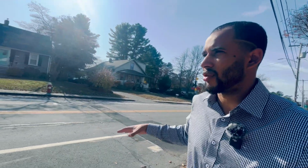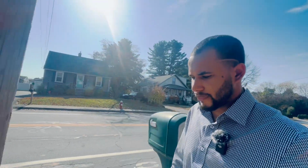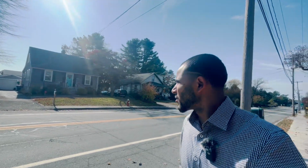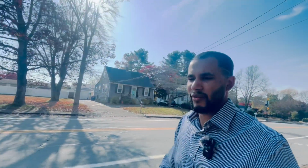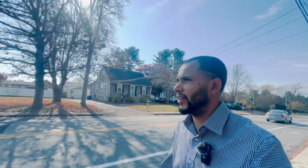And this road is kind of busy. It's a busy road. And as you have the highway right there, there's also some commercial buildings, I believe, in this area. You're going to be working in this area here.